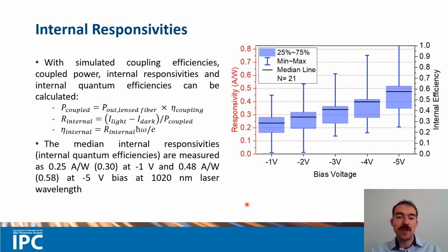When we look at the internal responsivities, we need to first calculate the coupled power into the Nano-Ridge waveguides, which is done by the coupling efficiency we found in the FDTD simulations. And from this, we can also calculate the internal responsivity and internal quantum efficiency. In this aggregated box plot figure, as you can see, at minus 1 volt we have 0.25 amperes per watt internal responsivity, which goes up to 0.48 amperes per watt at minus 5 volts. This measurement has been done at 1020 nanometers of laser wavelength, as mentioned before. This corresponds to 30% internal quantum efficiency, which goes up to 58% at minus 5 volts.